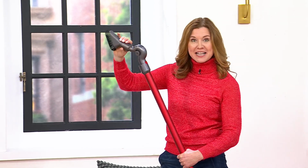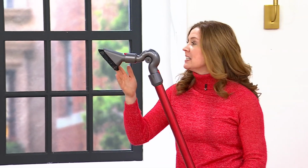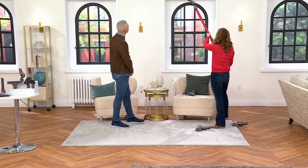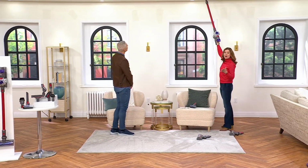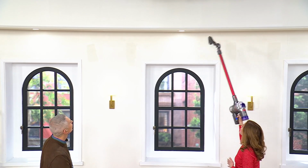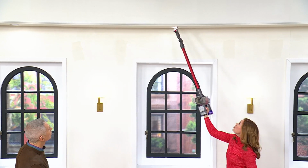This is the up top adapter. Look at the way that moves and bends, for your ceiling fans. Absolutely, the tops of your kitchen cabinets. Here's the soft dusting brush. Because this vacuum is so light, you're going to lift it up over your head and clean all those up high, hard to reach areas. You're going to dust even your recessed lights. This can get wherever you need it to go.